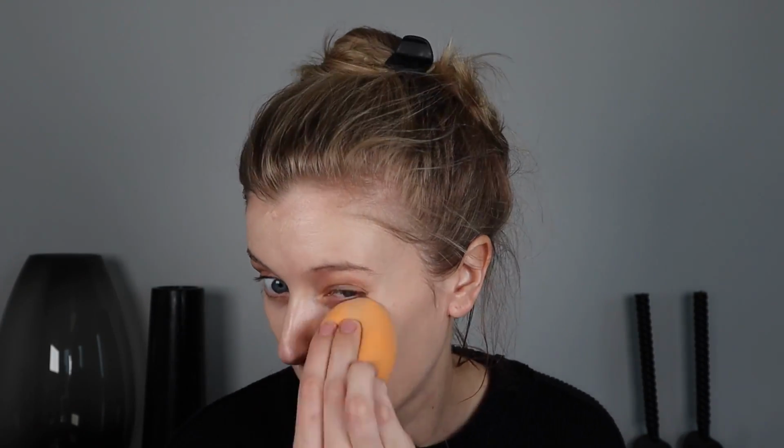It definitely has more coverage than that product. I would consider it to be like a medium/full to full coverage foundation. What do they actually call this? They say it's medium coverage, so I would say medium to full, but it can definitely be built up to completely full coverage, and while that is nice, I feel like it just doesn't look as natural and skin-like when you do build it up to have a little bit more coverage.